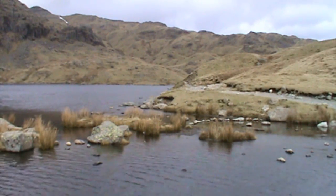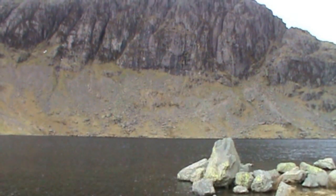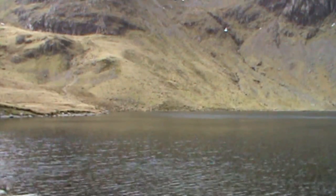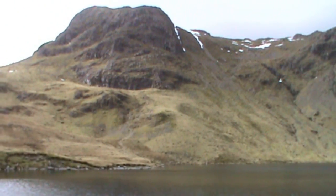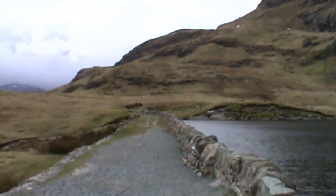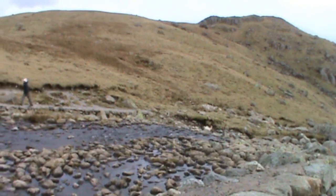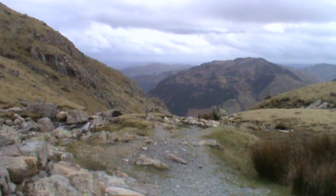And there's a shot to our right hand side. In the middle. And that's to our left. We cross over the head of the dam and make our way to the other side. Follow the path. Just before we do, we just take a quick shot, looking back.